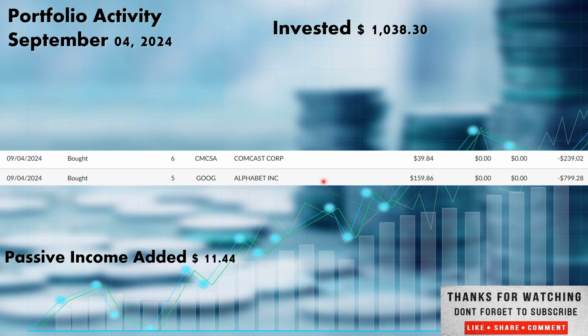We're going to continue to add regardless of what the price is, probably over the next, like I said, couple of months here. So we picked up 6 shares of Comcast, $39.84 per share, 5 shares of Google, ticker GOOG. There is another Google out there, GOOGL. I believe the only difference between the two is one gives you the ability to vote as a shareholder. The other one does not. I believe it's GOOGL that gives you those voter rights. I'm not as concerned with voter rights. So you pick whichever one, or maybe both. But pick those shares up at $159.86.